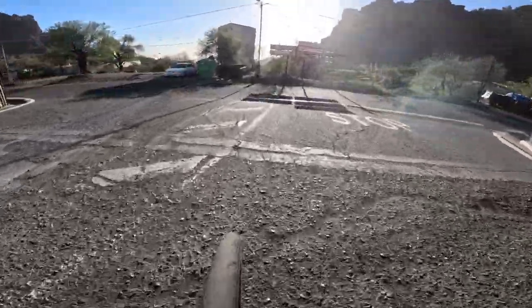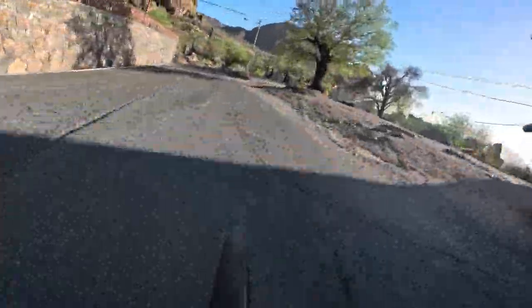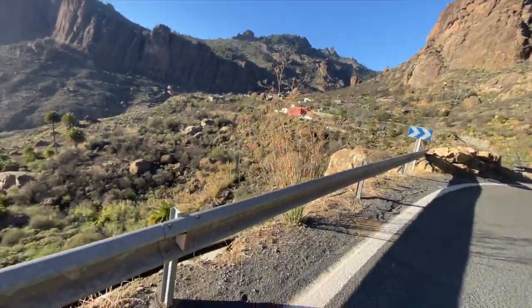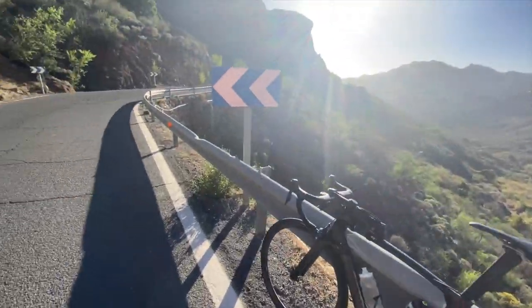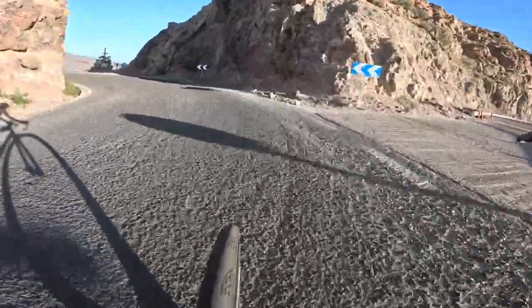Especially with narrow tires like I have, 25 millimeters. This shakes everything right down to your teeth. It's quite beautiful actually. Still here around Ayacata.